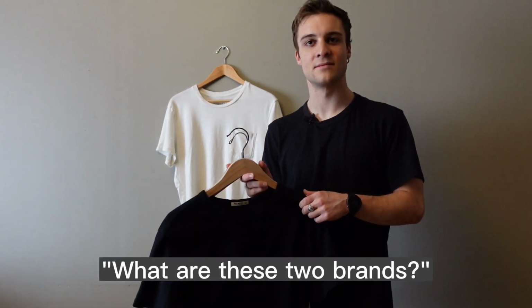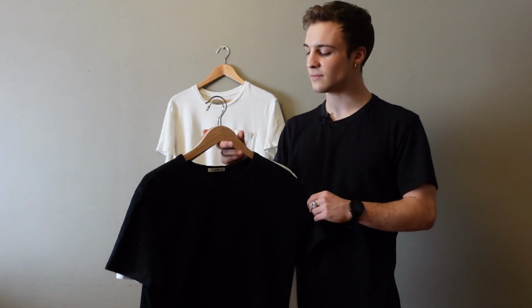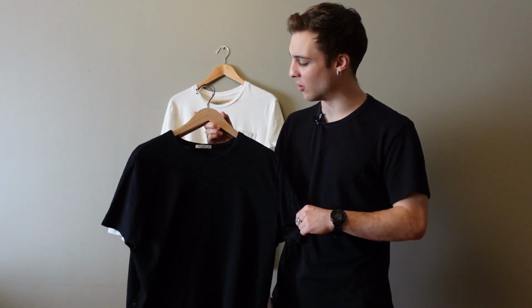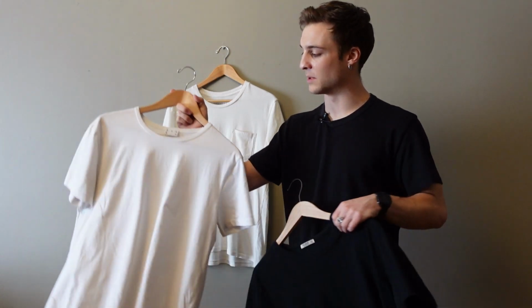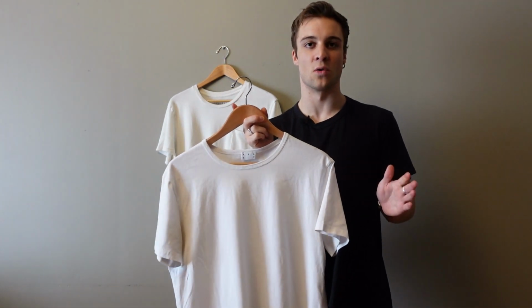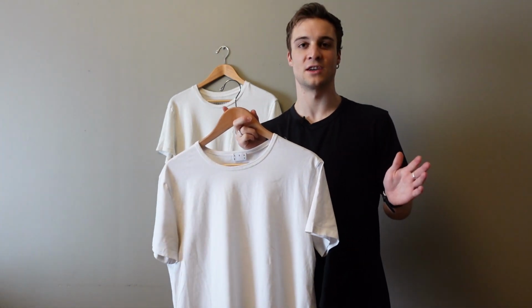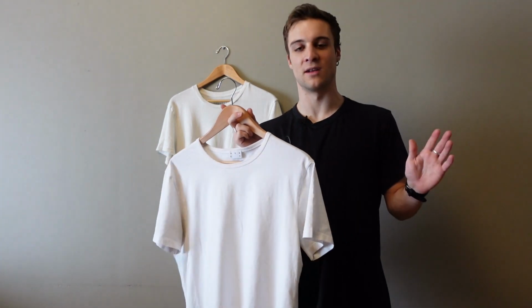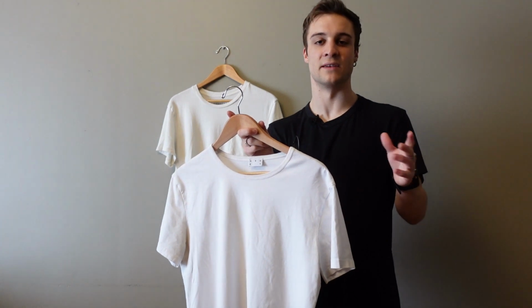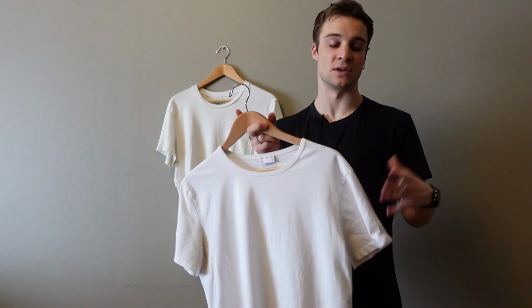What are these two brands? Are they like local brands? So Buck Mason is a brand based out of the US. I'm not sure where in the US, but that's very core to their marketing. It's like made at home and made in America. And then I believe Acne is a Swedish brand that just really focuses on core staples. They have one core collection for all of their clothes, their jeans, sweatshirts, etc. And so they really believe in timeless staples that don't go out of style.